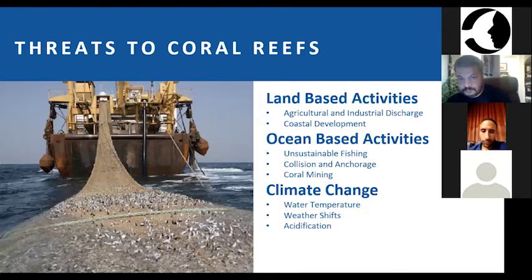You can also see that coastal development has an impact, and unfortunately we can see this in our beloved Hurghada, that because of all the hotels, all the corals that are on the coastline have nearly died out. And that's why there are very few offshore shore diving options in Hurghada.